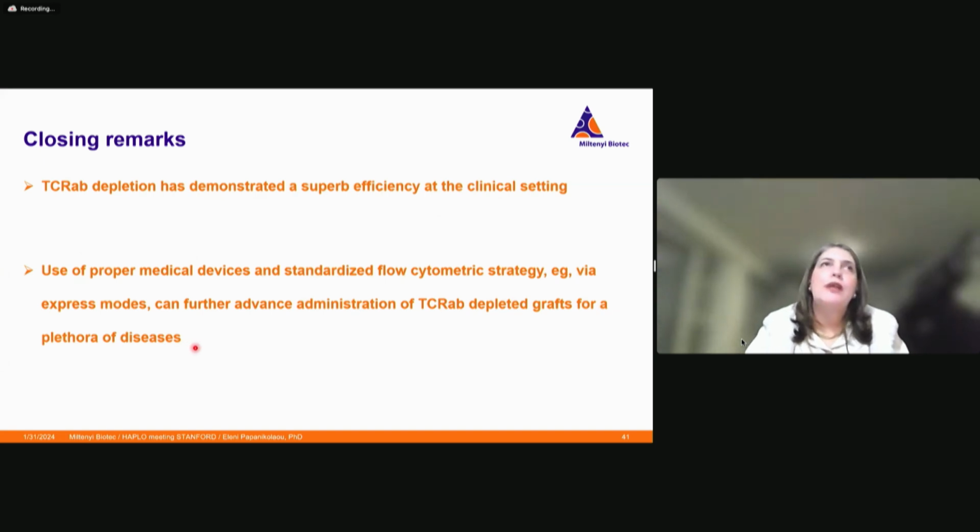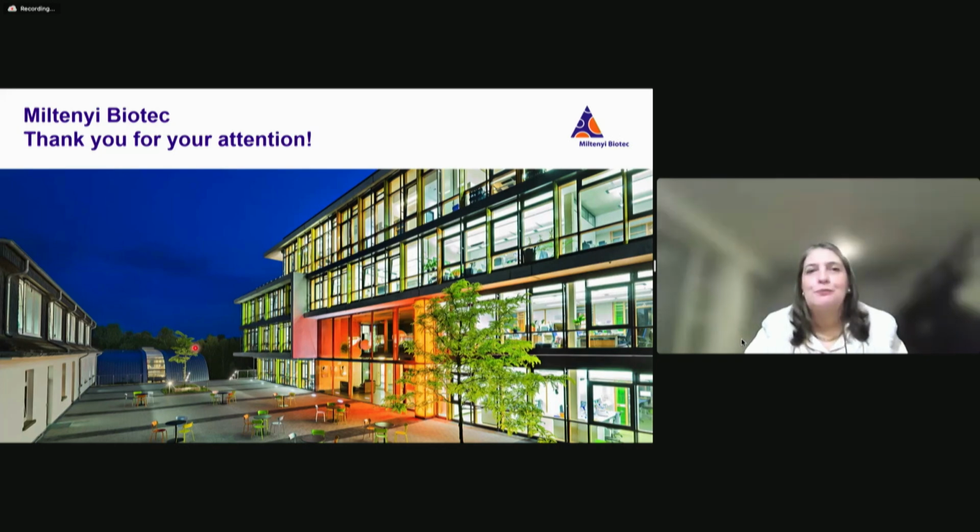By express mode, I mean a fixed template which someone can use to analyze directly the T alpha beta depleted grafts, at least on the MACSQuant 16 or the MACSQuant 10, which are the flow cytometers of Miltenyi. And with this, I thank you for your attention.